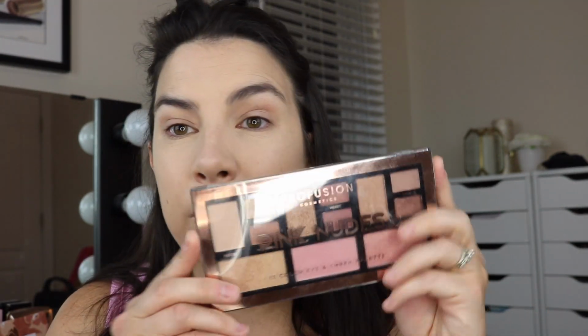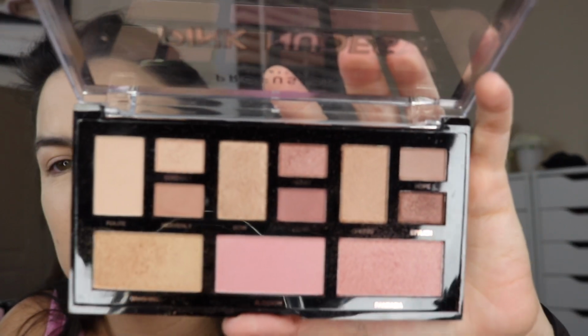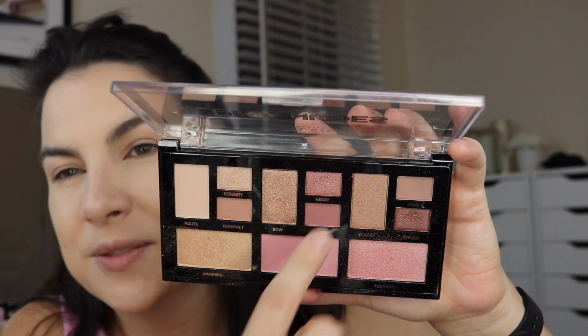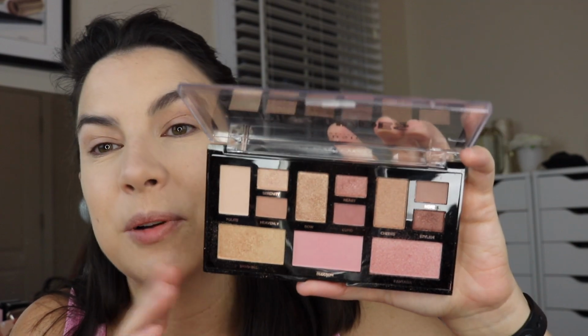And then from Profusion, our little $5 friend here, the Pink Nudes palette, where you're getting a couple of blushes, a highlight, and these kinds of shadows. These tones always remind me of her Charlotte Tilbury palettes, because we've got that dusty rose, sort of a pinky tone, some muted shimmers in here. We're lacking a bronzer, but really that's it.